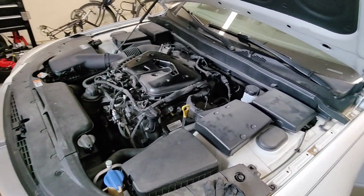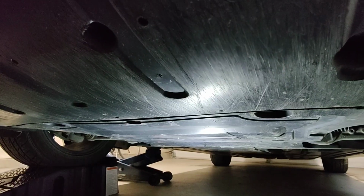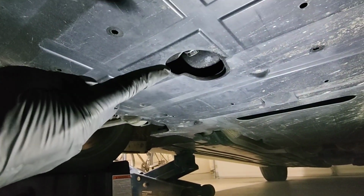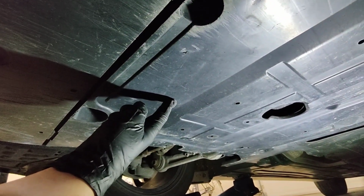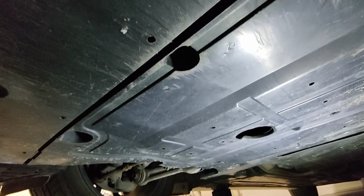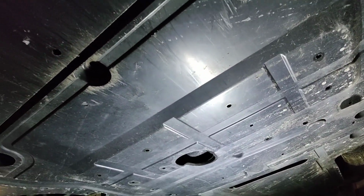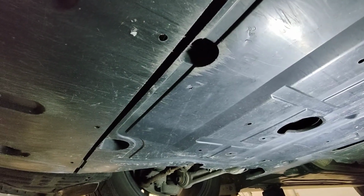Other than that, I am just gonna do the oil change on this car because she's due for an oil change. All right, so I'm down underneath here. They do give you an access hole to drain the oil, but there's no access hole right here to get to the filter. So what's the point of that drain plug if you're just gonna take the skid plate off anyways? So I'm just gonna go around, and there are these bolts here that hold the skid plate around the edges.